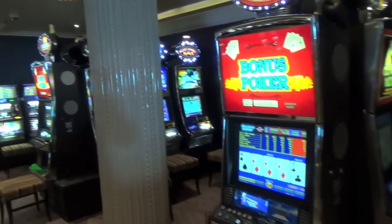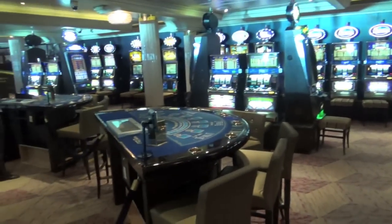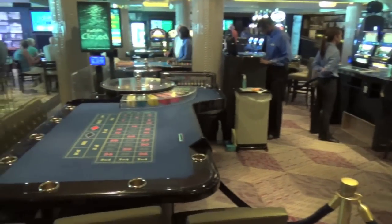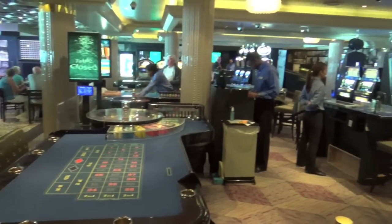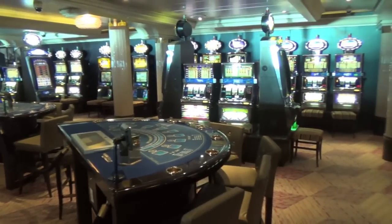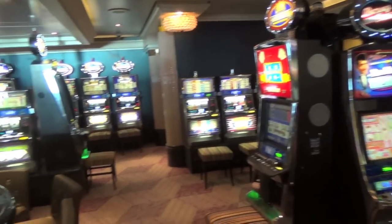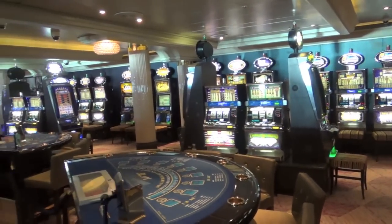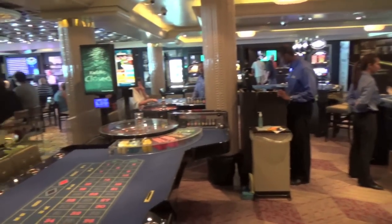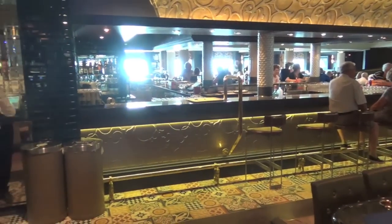Adjacent to Brodie's is the casino, with casino type games, blackjack, roulette, that sort of thing. Not many people playing at the moment because we're in the afternoon, but this is where they all come in the evening and try their luck on the roulette tables and on the gaming machines. It's adjacent to Brodie's, so you can still get a drink and everything.